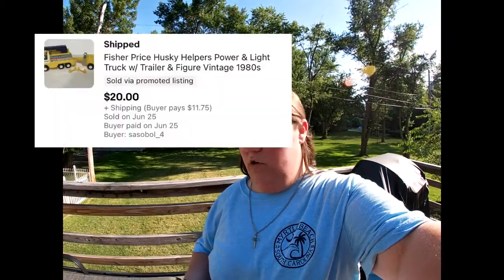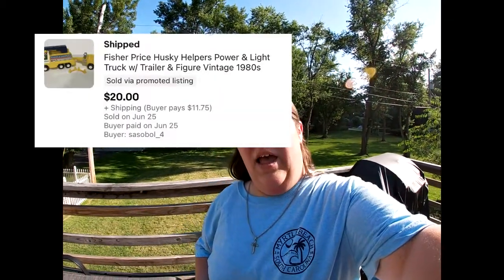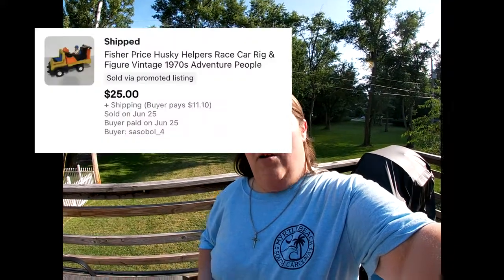These were toys that I actually had when I was younger. So they didn't cost me anything to source. I just was getting rid of some old things that I had from when I was younger. And the one sold for $25. That was the race car rig. And the other item, the power and light truck, sold for $20. Like I said, they both went to the same buyer. So it's always cool when you can sell multiple things to one buyer.